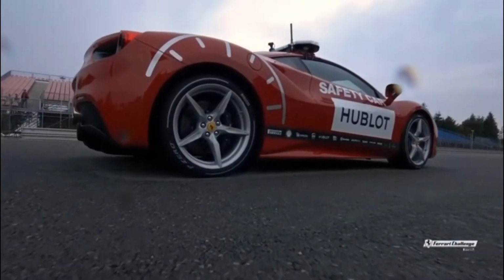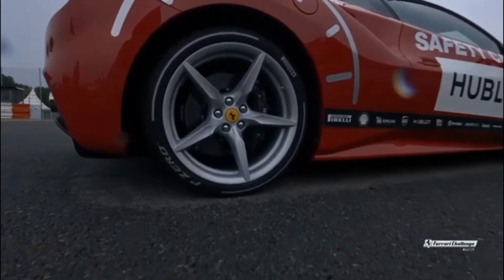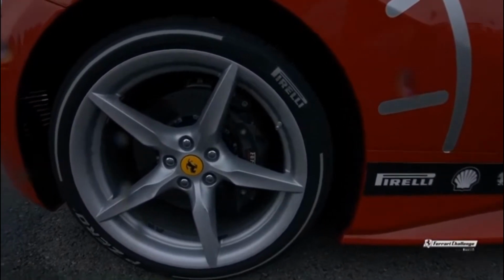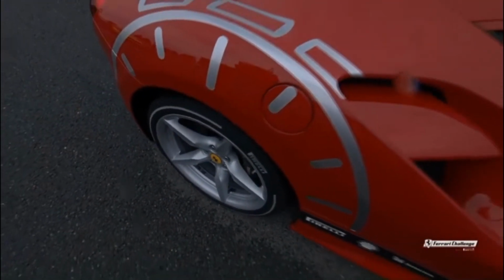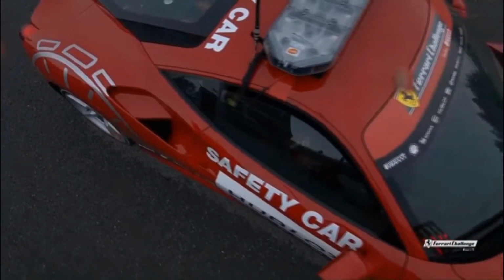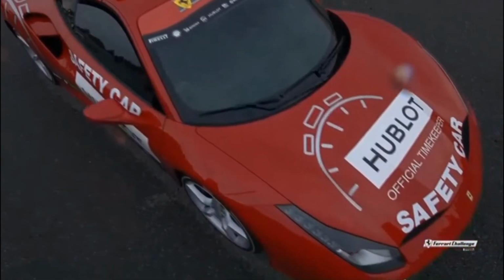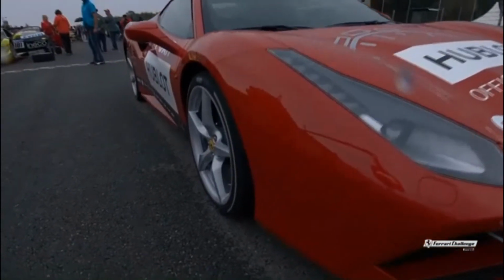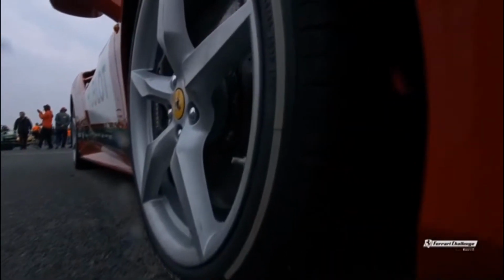So the Hublot safety car with the Pirelli Color Edition tyres. Pirelli offering the exclusive possibility to customize any car by choosing among the hundreds of colors available in the Pirelli Color Edition. Each Ferrari Challenge race a new color combined with the red of the Ferrari Challenge safety car, creating a different concept. And Pirelli asking for your support across social media platforms to decide together the color for the Finale Mondiale World Final event in Monza in November.